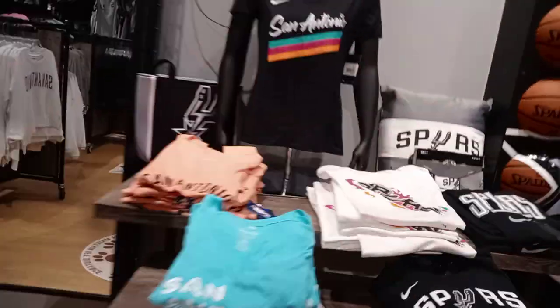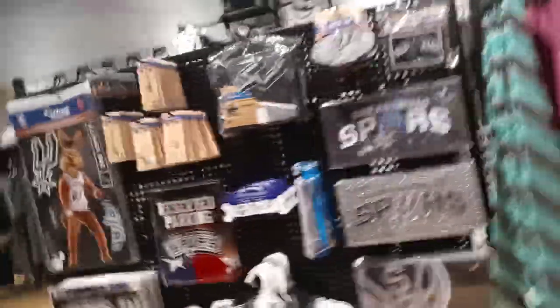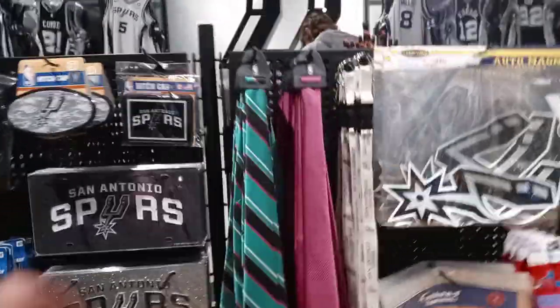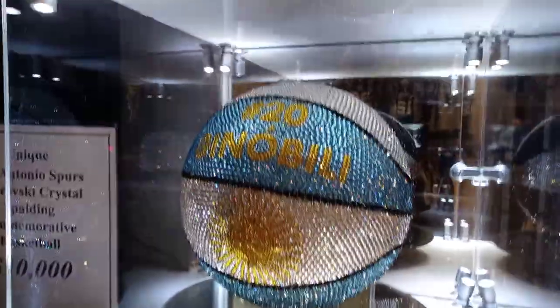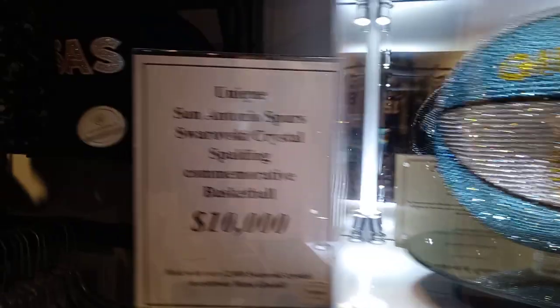There's flags. Backpack, all kinds of jewelry and pins. Really cool stuff. Look at the shirts. That's actually pretty cool. I like the way that looks. Yeah, look at this. Logos. Look at this display. You even have stuff for your dog right there. There's jewelry. Look at that jewelry. Check out the ties. Lanyards. Ooh, look at that. Must have taken hours and hours to do something like that.